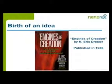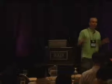Joel just mentioned Engines of Creation, written by Eric Drexler, who now works for NanoRex. He's our chief scientific advisor. He's been working with the company for 3 years, and the year before that, he was one of our scientific advisors on our board of advisors. But what's interesting about this is that the story really begins back in the mid to late 80s.